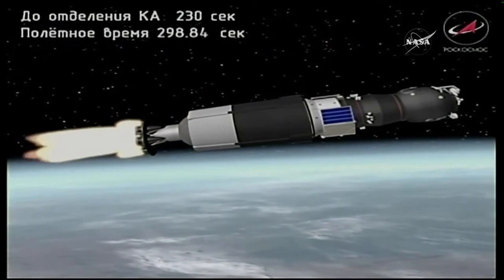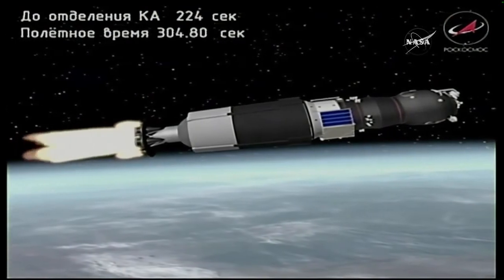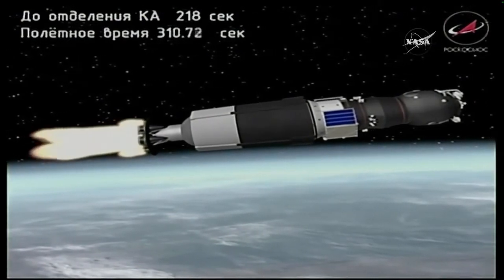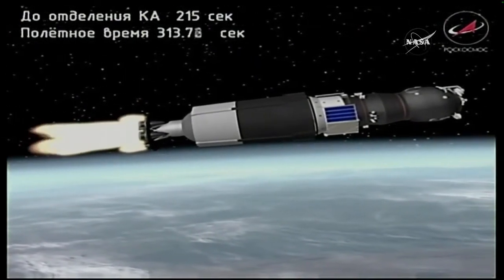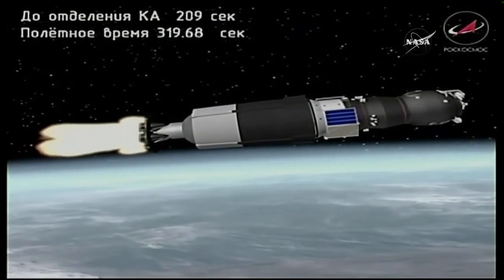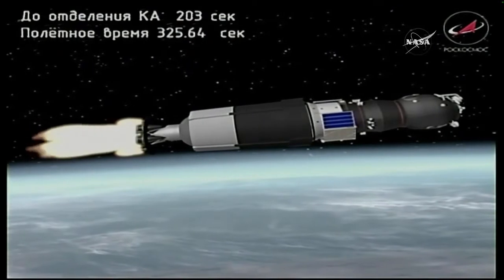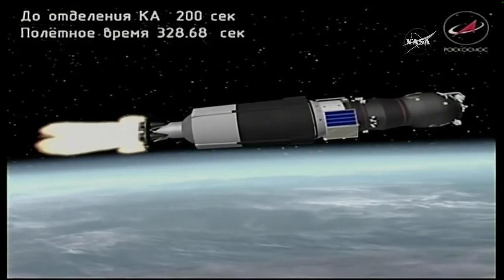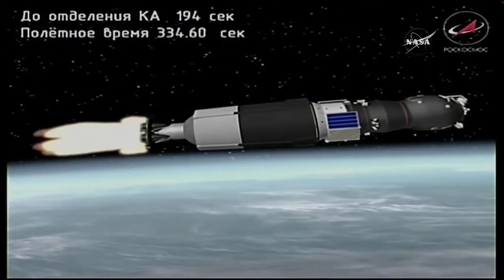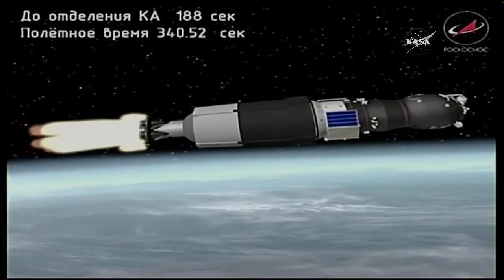And we've had third stage ignition, second stage shutdown and separation. The Progress 68 riding atop the singular power of the third stage engines right now for the remainder of powered flight. Coming up on the 5.5 minute mark into the flight. All vehicle parameters are reported to be normal. The flight control team at the Russian Mission Control Center in Korolyov standing by to take over control of the Progress's journey to the International Space Station after third stage shutdown and separation.